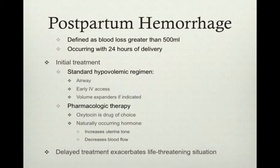Postpartum hemorrhage, defined as blood loss greater than 500 milliliters, and occurs within 24 hours of delivery. Initial treatment, standard hypovolemic regimen, would be airway, IV access, and volume expanders if indicated, normal saline or lactated Ringer's. Pharmacological therapy, oxytocin is a drug of choice.